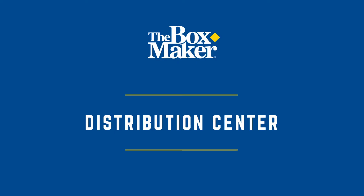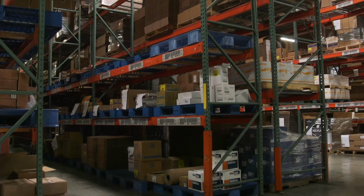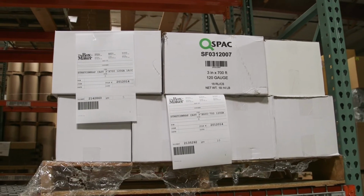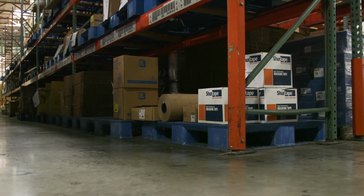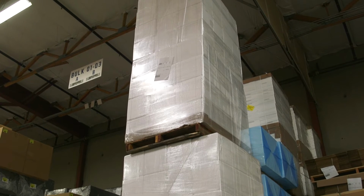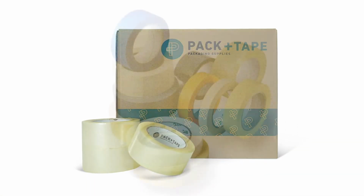The BoxMaker is a distributor of over 10,000 standard packaging and supply items in addition to our customized product offerings, such as stretch film, tape, poly bags, bin liners, foam coolers, and gel ice. We carry over 400 lines of product on site, and the rest are supplied through strategic partners.